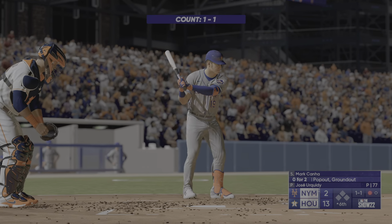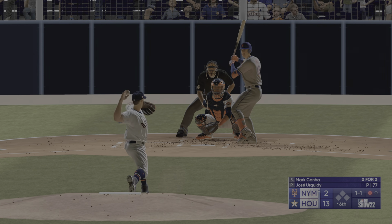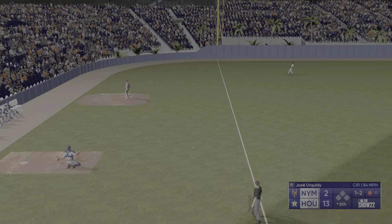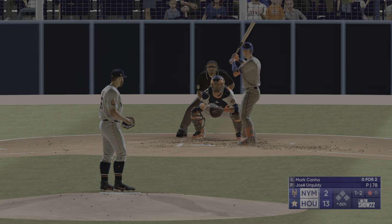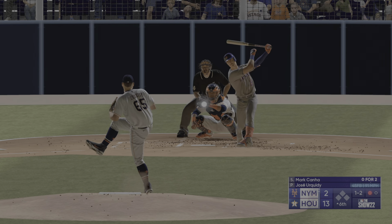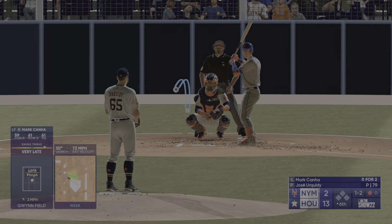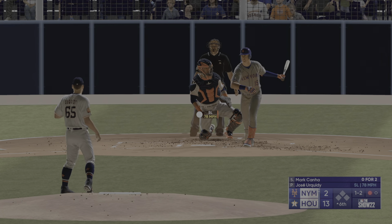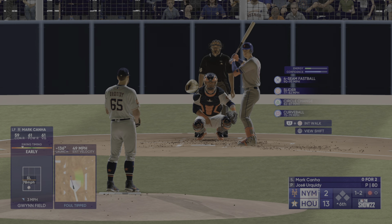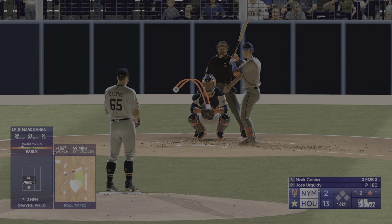Now batting, the left, here's Mark Canha. The right-hander deals. On the ground to third, and foul ball. Stays alive. The wind and the pitch, and fouled off. Flew open a little bit with that front shoulder, but was able to slow his bat down just enough to make contact with that pitch, keep the at bat alive.